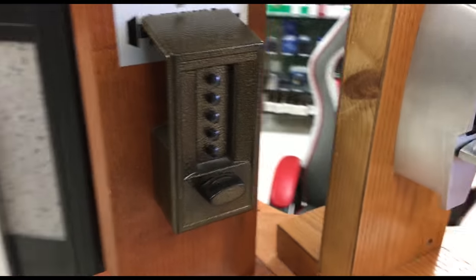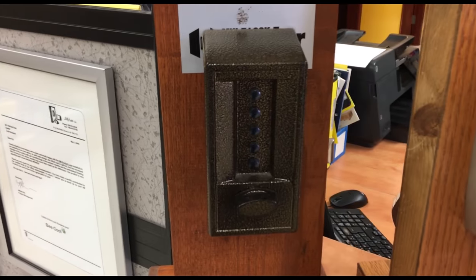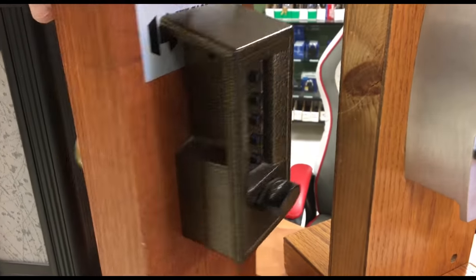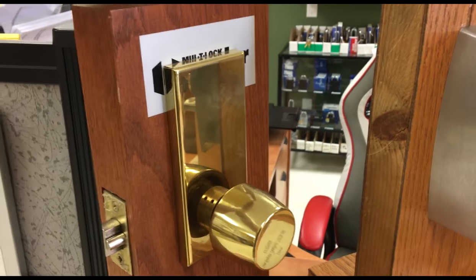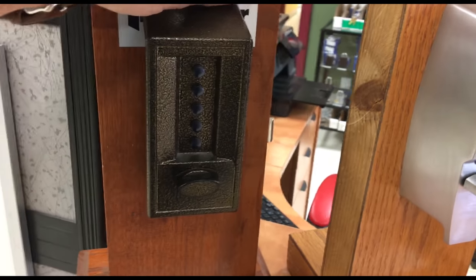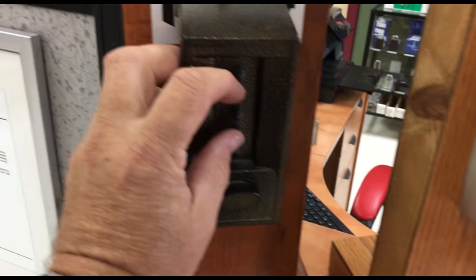I'm going to move back to the digital entry systems. I have this particular unit on my accounting office. It's a great little unit. It makes it so that the girls can go in and out of there and lock the door without fear of leaving the keys in their purse, which has happened in the past.